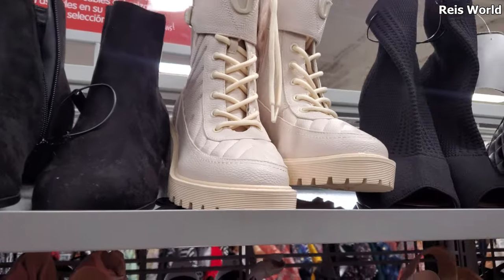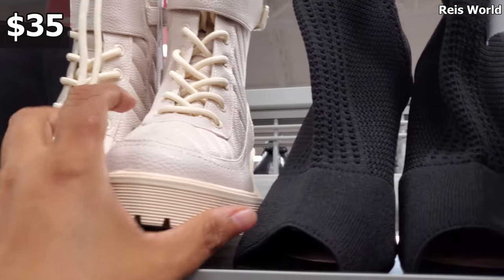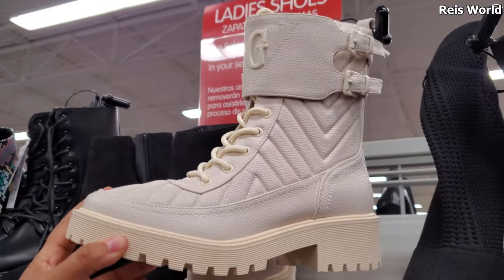And check these out, really chunky. The G by Guess, 35. Two buckles right here.